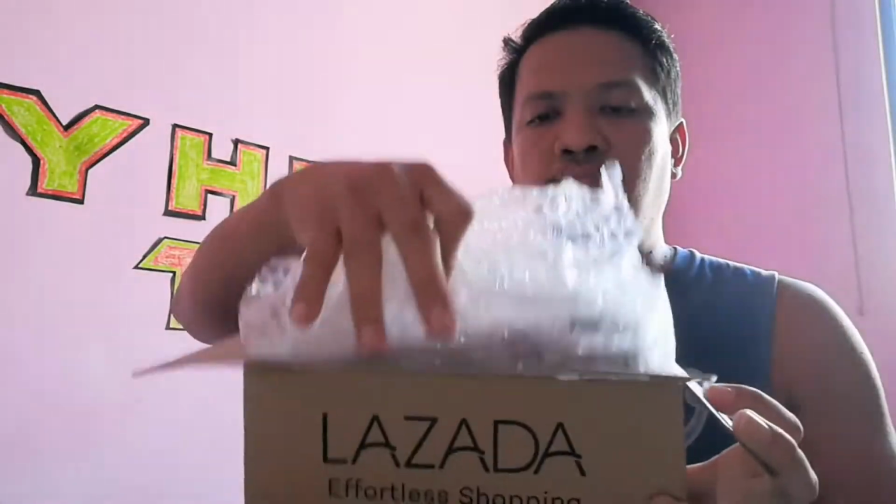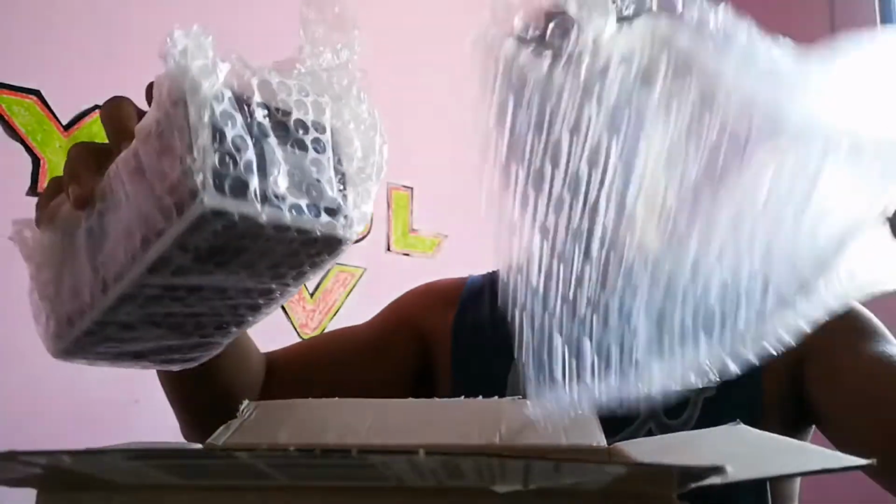Kasi sa picture, maganda naman tingnan. Parang nagustuhan ko siya. So far, maganda naman yung pagbalot niya. Naka-plastic. Doble-doble pa. So, yan. So, naka-second box pa siya. So, ito yun. Ito yung nakikita. Ito yung picture na nasa naka-display doon sa page ng Lazada. And yung camera is nasa center.